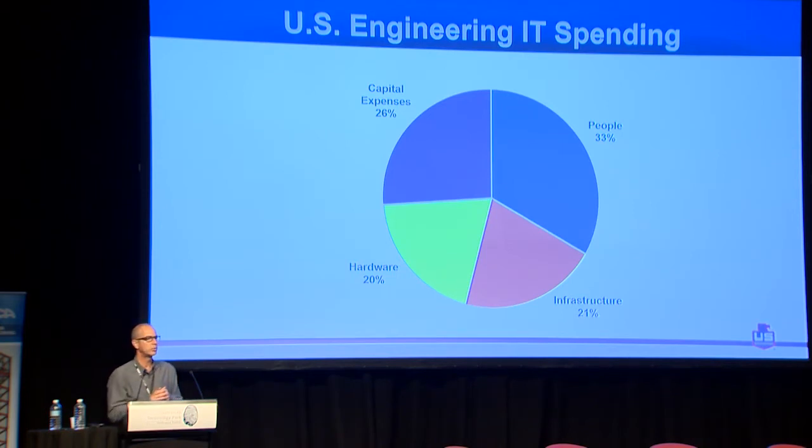21% on infrastructure, which would be network and internet connections and things like that. About 20% on hardware. Hardware would include phones, so our cell phones and so forth are in this as well. And 26% on capital expenses. Capital expenses for us would be a large purchase, something bigger than $5,000 that by our tax code in the US I can capitalize and depreciate. So if we're making a $100,000 investment in a piece of software, it would go under a capital expense.